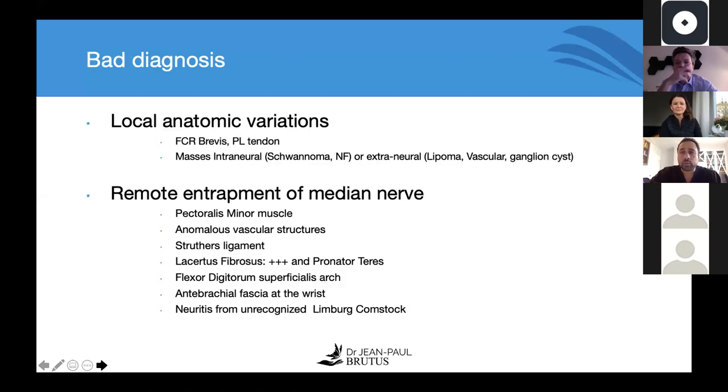So what could cause a bad diagnosis? A bad diagnosis could be caused by something you missed locally, for example, a mass inside the carpal tunnel. It could be a mass that's associated with the nerve or not. Or more importantly, and more often, it can be caused by another entrapment of the same nerve, but anywhere else above the carpal tunnel. Among those, there are many, many different anatomical areas where the median nerve can become pinched. I want to point your attention to the lacertus, one of my personal favorites, because it is so common, and we'll talk about it very soon.